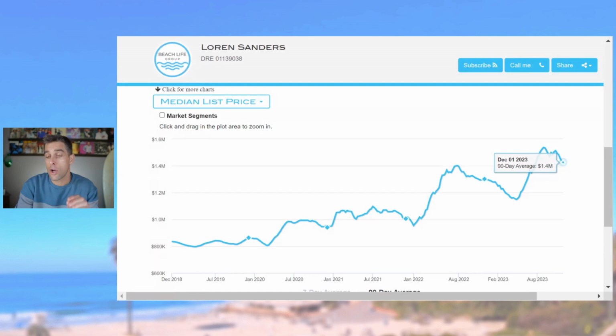So this is going to show you that as new numbers come out going into January, the median price from month to month, so going December into January, is probably going to be less. And if we look back to December of 2021, you can see typically you'll see a little drop-off going into January, and then it ramped up again.